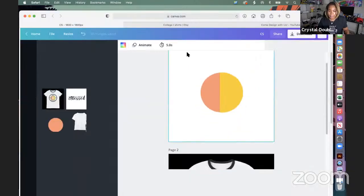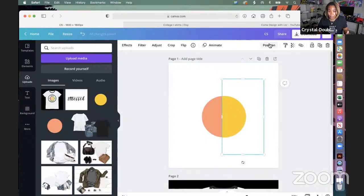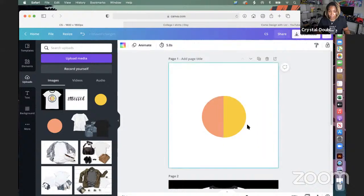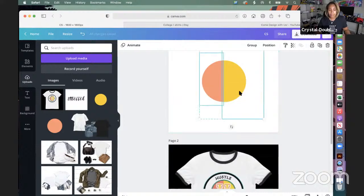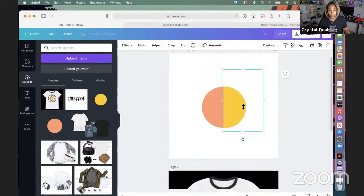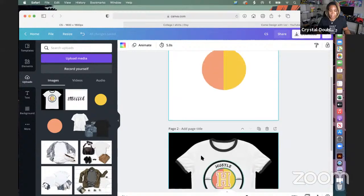Okay. All right, that looks good. So you can see it's kind of off center. So what I'm going to do is position the yellow to the back. So now it's centered. All right. And let me resize this. There we go. Okay. So then in the center, you see it has that H.